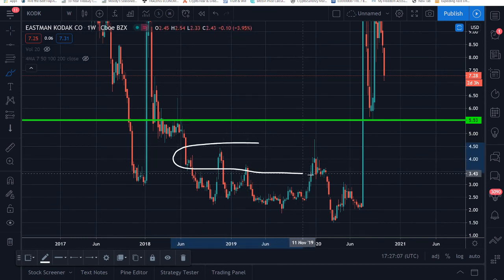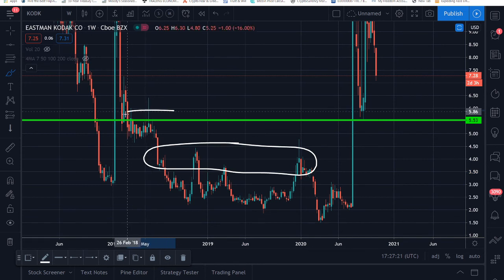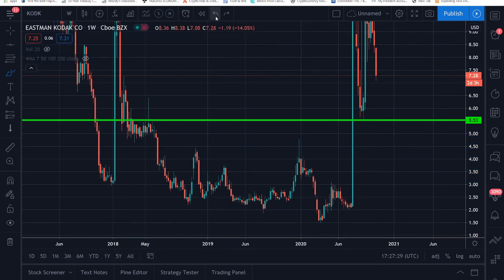You can also say this level here was a previous level of resistance before the move up. And that level is at about $3.68 up to $4.38. I'm not saying the price is going to get that low, guys, but just notice this little clustered area of price action and then this huge wick before the move down. So I'd say it's pretty interesting that that level had a consolidation range before the move down.